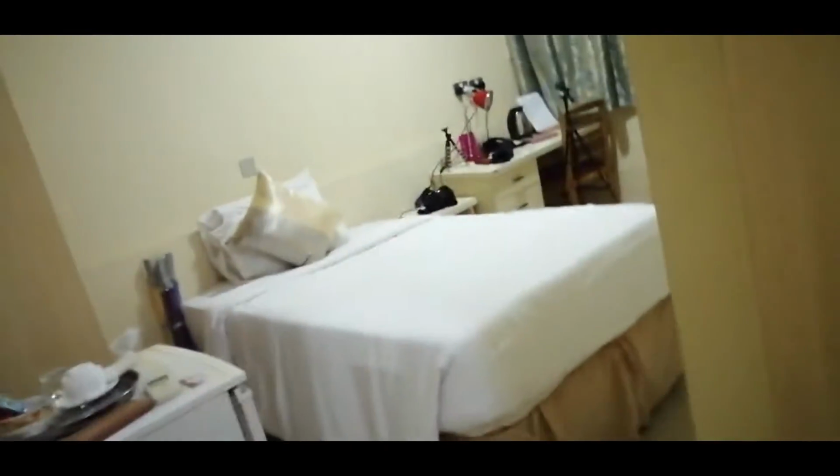So this is how the passage looks, and the walls are beautifully decorated on this passage. So let's go to my room. This is my room, and it's a single room.